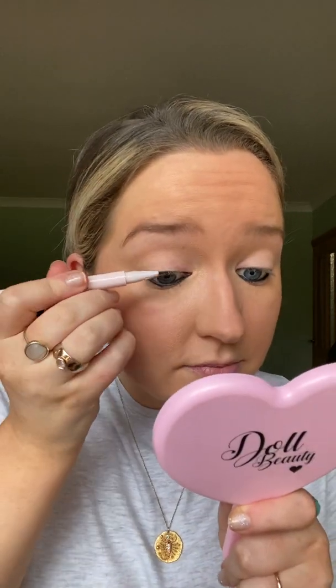Now, really lovely. This is the Glossier Pro Tip. This is a tiny, tiny liquid liner. So if you want something that doesn't look too much and is just nice and simple, I'd recommend this. I've been having a play with it this week.